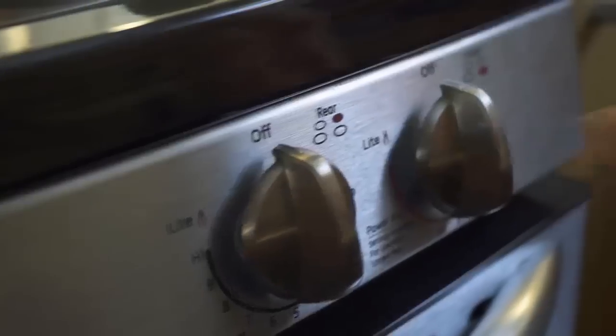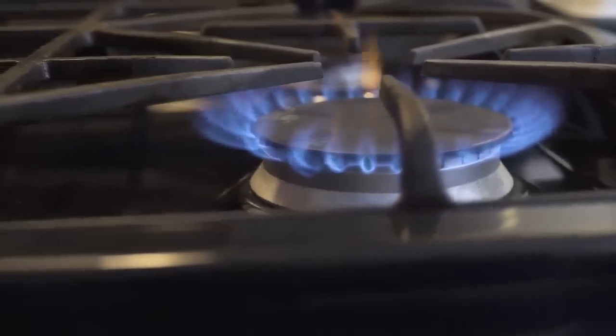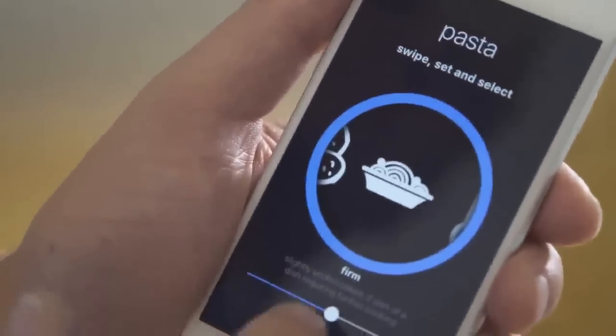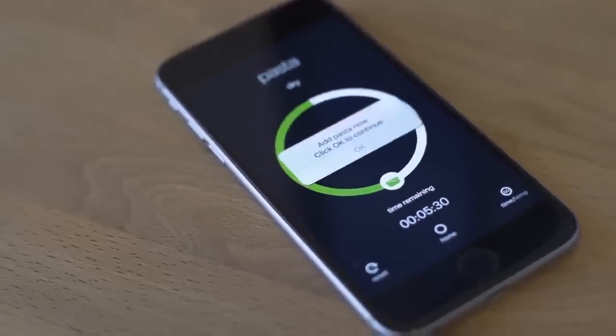Cluck keeps you connected to your kitchen and to the food you're preparing. Using Cluck is easy. Simply tap it on the counter to wake it, drop it in your pot, turn on the heat, select what you're cooking from the Cluck app, and hit start. When your pot needs you, Cluck will let you know. It's food safe and works with the pots and pans you already own.